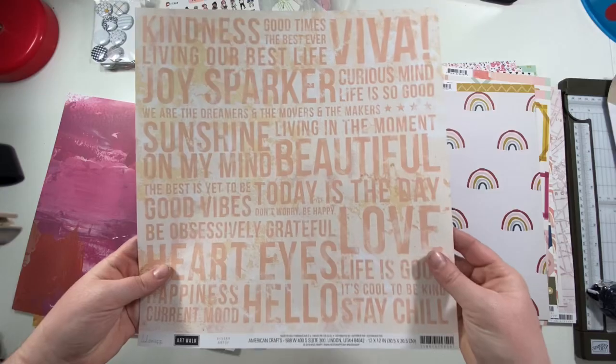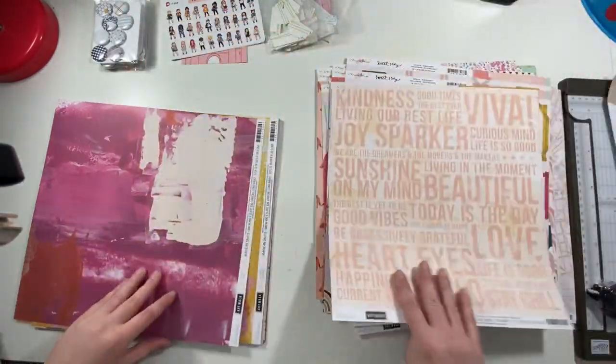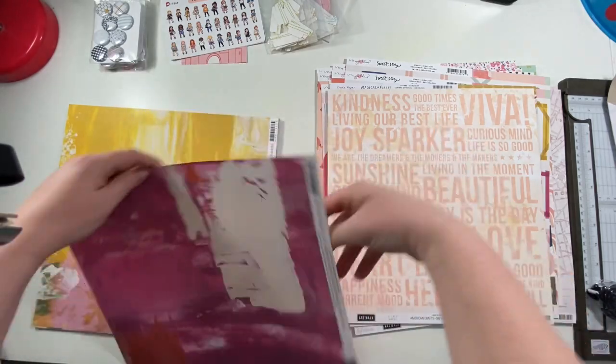This is Art Walk from Heidi Swap. And these are really fun papers. They're all super mixed media-y.